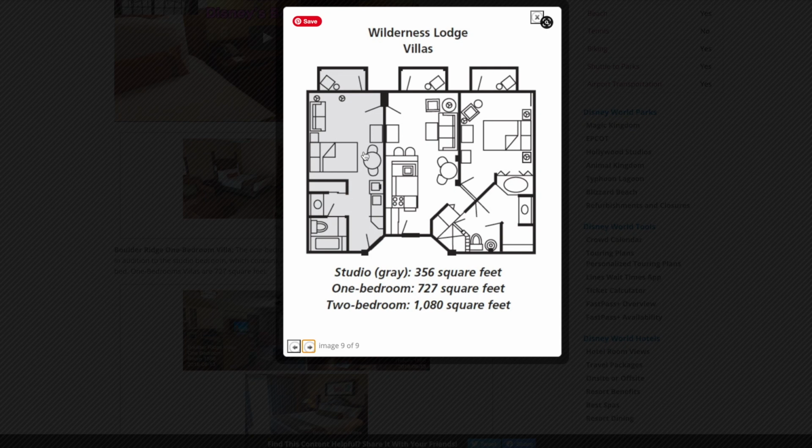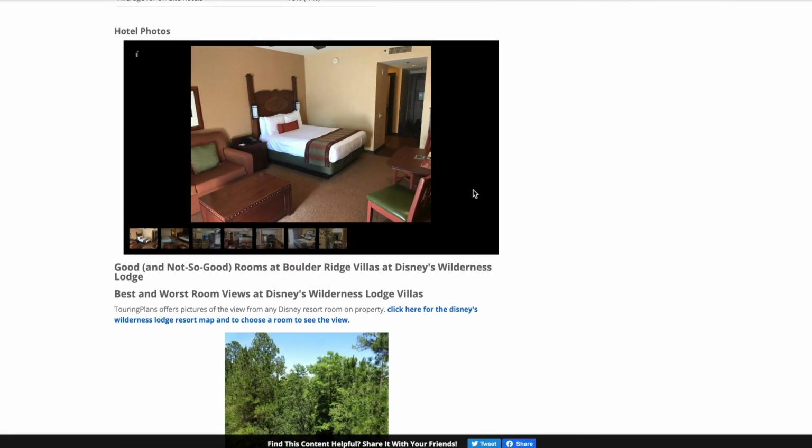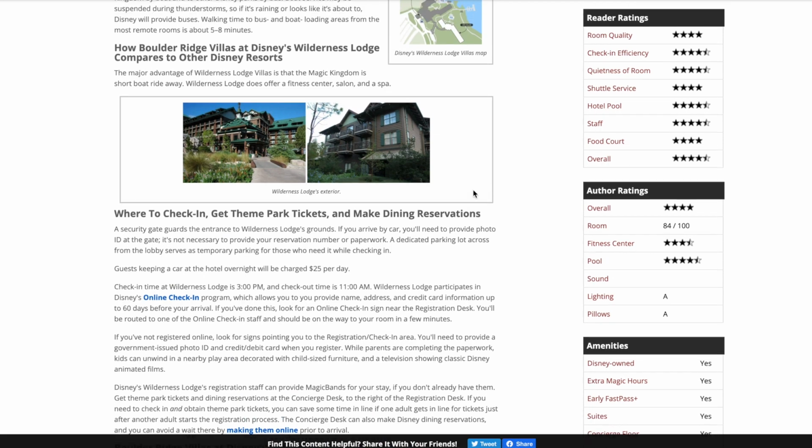But if you have 9 people, the 2-bedroom lock-off can technically sleep 9 because you have the queen bed, the pull-out, and then the Murphy bed twin right here. So just kind of keep that in mind. Let's click out of that. And then this is more information for Boulder Ridge. So there's a lot of information for Boulder Ridge on touringplans.com that you can access there.